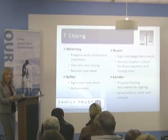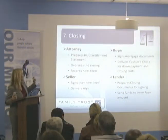And that lists out all of the costs that have happened during the loan, all the inspections that had to be made and were paid for. It's going to list out your loan amount. It's going to list all the fees that the lender may have charged on the loan. They're going to have that statement prepared, and basically that lets you know, bottom line, here's what you need to bring.